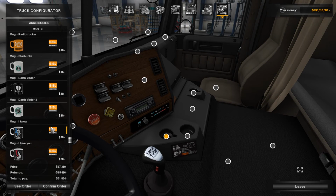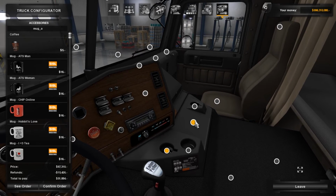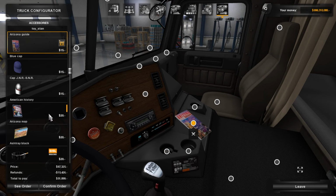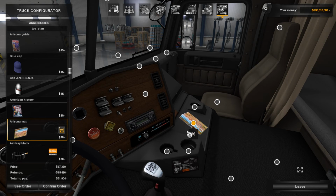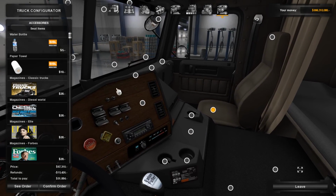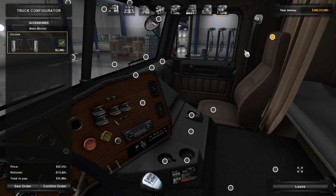You can even have a mug down there, which does look really nice, and I have thought about the placement of these, which I do like. Arizona map, just saying. SCS, where is it? So along here, obviously magazines again.